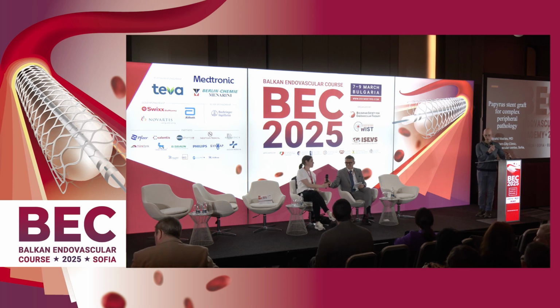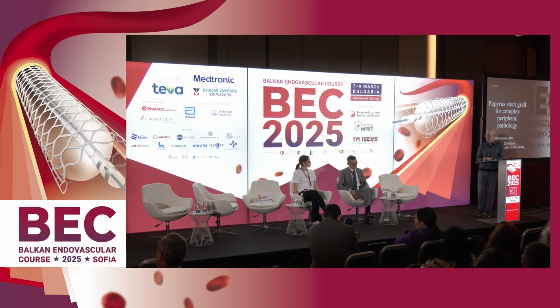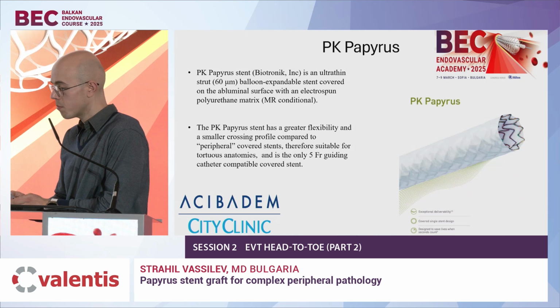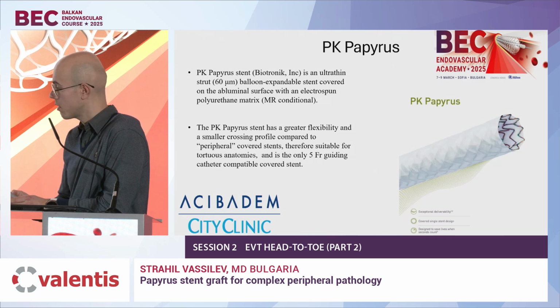Yes, and also there is a case about the coronary pathology in this presentation. So, the Papyrus is basically a covered stent, which is an ultra-thin stent. It is balloon expandable, covered on the abluminal surface, and with a matrix that is MRI conditional. The Papyrus stent is not the only covered stent, but it has great flexibility, a smaller crossing profile, and it is the only one that can be used with a 5 French guiding catheter. So basically it is perfect for tortuous anatomy in the peripheral and in the coronary anatomy.